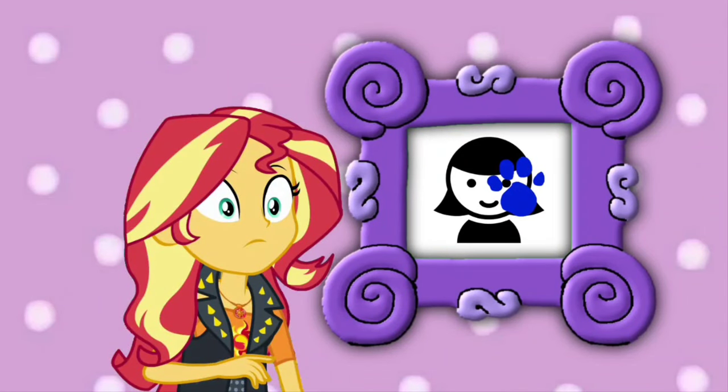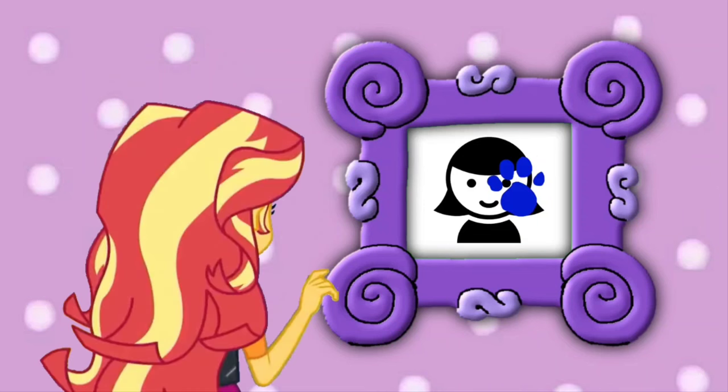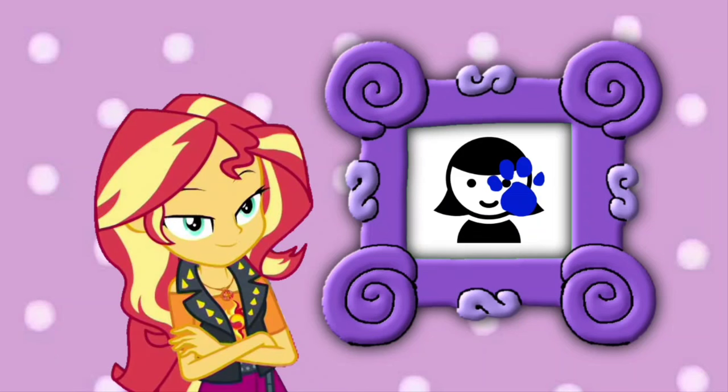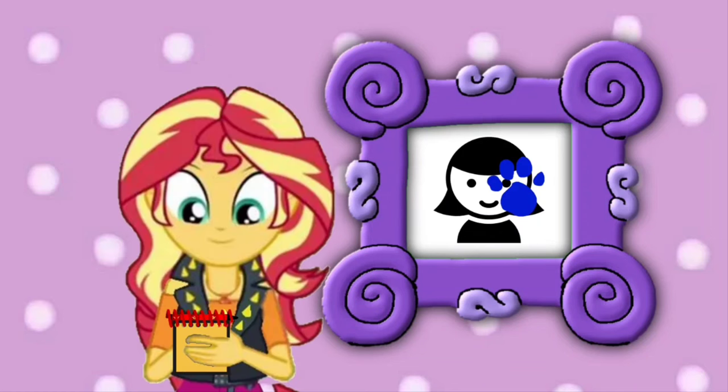A clue! Oh, you see a clue! Where? Right there! And there it is, on this picture of a girl. You know what we need? Our handy dandy notebook, right. Okay, so a girl.